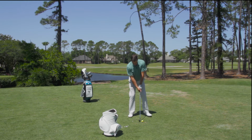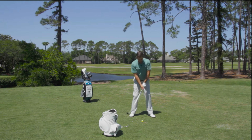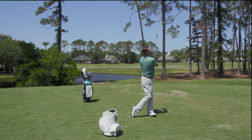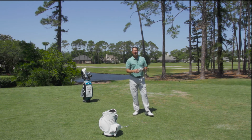So here we go. I'm going to set up, get the club head working up with that turn, blending the two together. And you can see I missed that tee going back, didn't get low to the inside, and I think that'll give you a little bit more power, so I hope that helps.